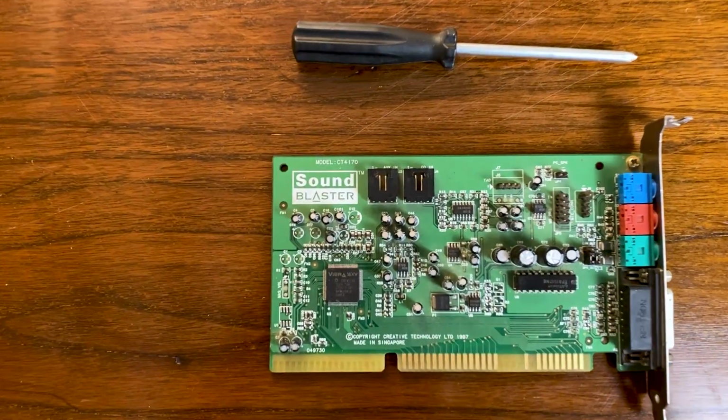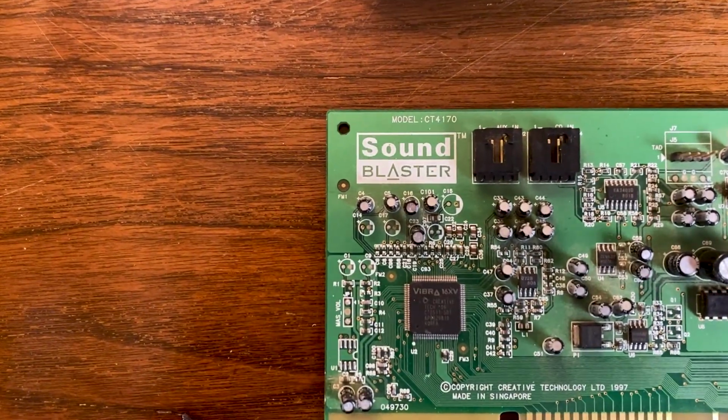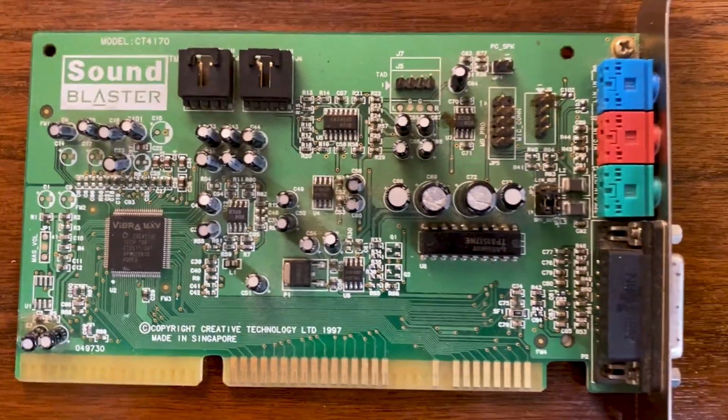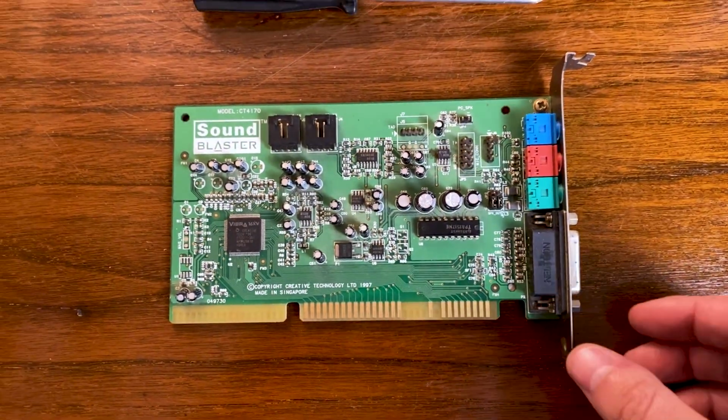Likewise, up close with the Soundblaster, and it is a CT4170. Like I said earlier, really friendly with DOS and outputting MIDI to the Roland.